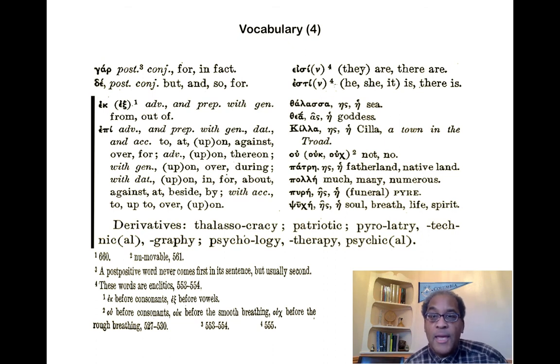Patris, fatherland, native land. Polle, okay, much, many, numerous. They're just giving you the feminine form of the adjective because that's all we've learned so far. Pyre, a funeral pyre. And psyche, soul, breath, life, or spirit.